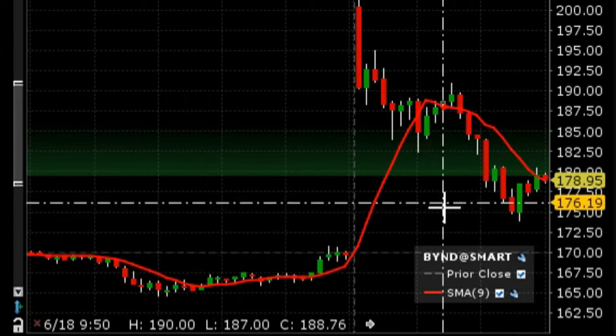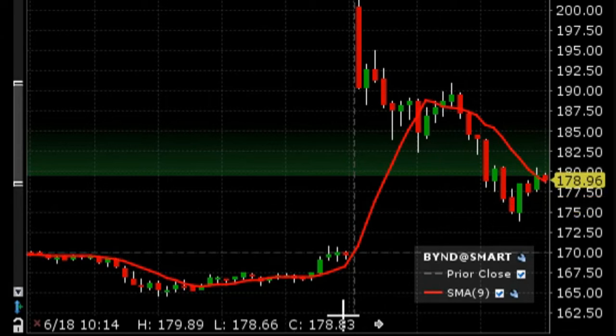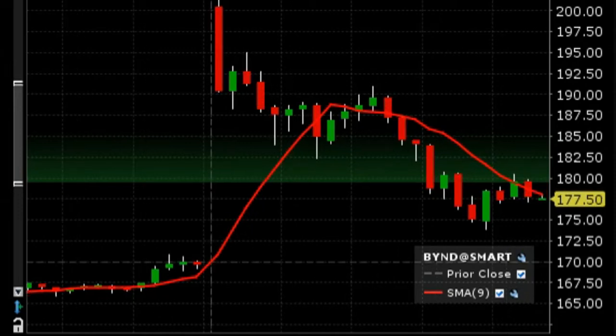Entry is going to be 177.50 area, and target will be, I'd like to see if I can get 2 points off of this, probably 81.50 area. But this is a monster. Oh, there it goes. It just went below my stop. All right, it's at our stop area here. Just a little longer. If it don't bounce, we're going to come out.